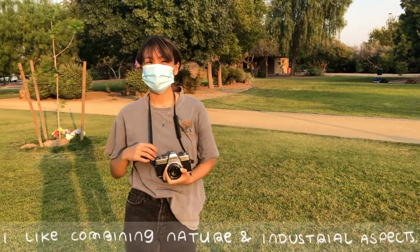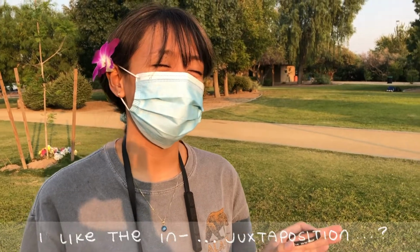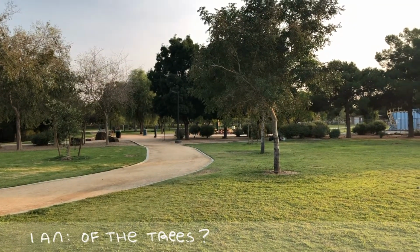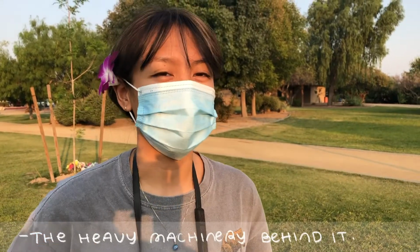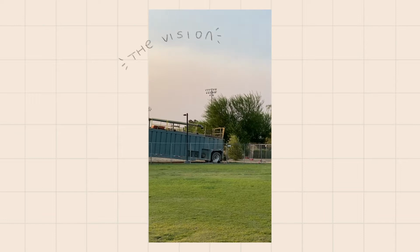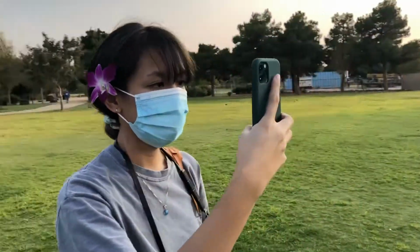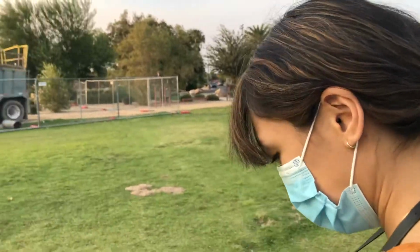I like combining nature and industrial aspects. I like the juxtaposition of the trees, and then the heavy machinery behind it. How's that for a shot?